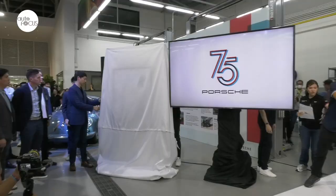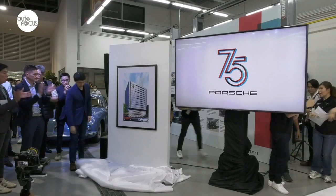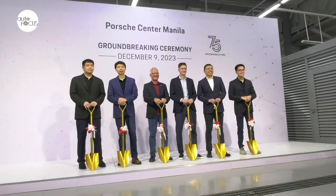Porsche Philippines also held groundbreaking ceremonies for a state-of-the-art Porsche Center that will soon rise beside the current PGA Cars building along EDSA Green Hills.